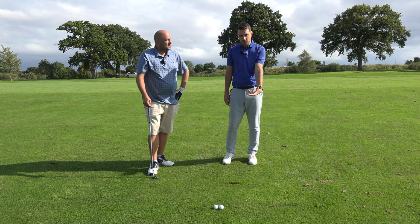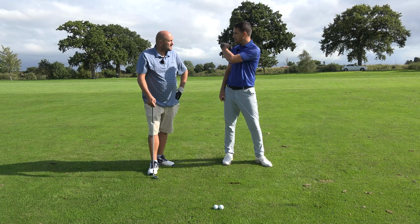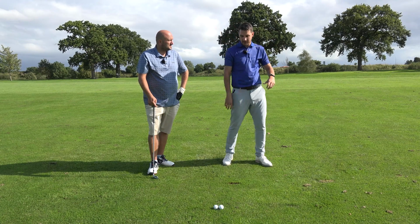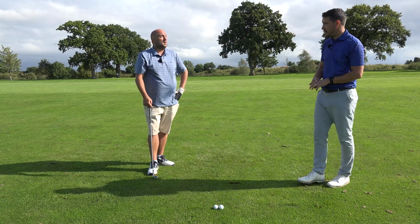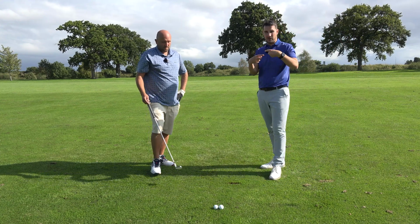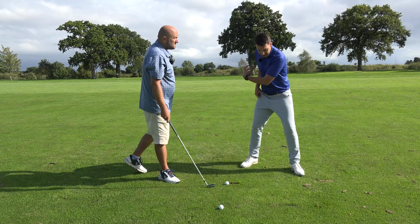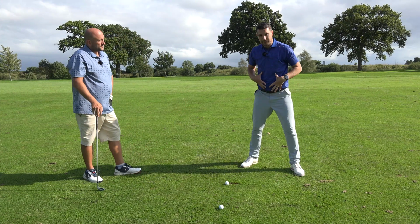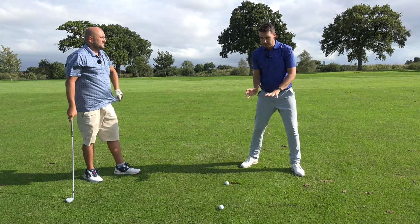And all we've done, everyone talks about, I want to get more compression. They start getting lag and bowing wrists and all sorts of garbage. Get your setup right. Grip was massively important there, helping you neutralize the face. We take a little bit of spin and loft off it, and also by getting that width of stance, getting that pressure into the lead side, you can feel like your sternum and your lower body just get slightly left of the ball.